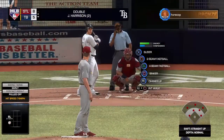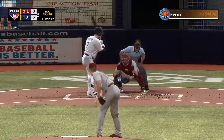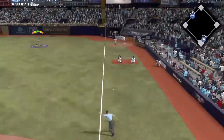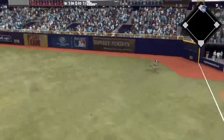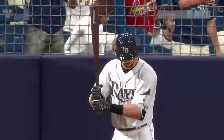So stepping in, Logan Morrison. He was a ground out victim last time up. First pitch is a sinker, too low. 1-0. Here it comes, 1-0. Yanked on the ground down the line. He dives, but he can't pull it in, and it's down the line into right. And on the error, a run is going to score. And he'll pull into second with 1 away.